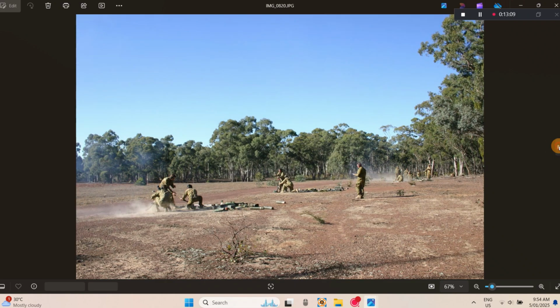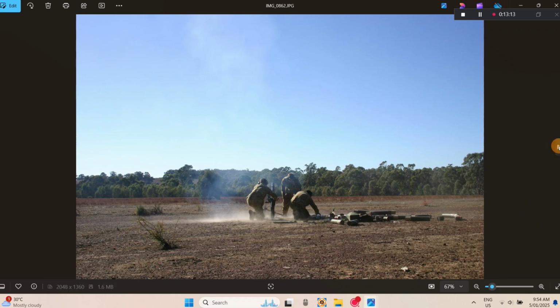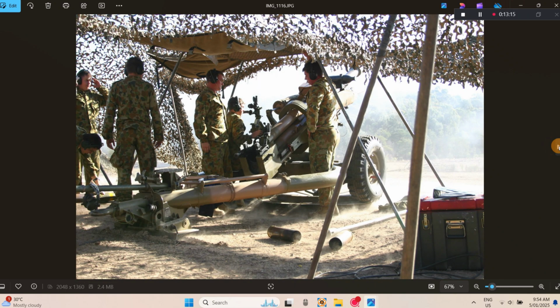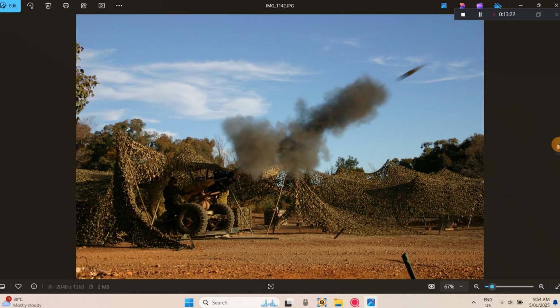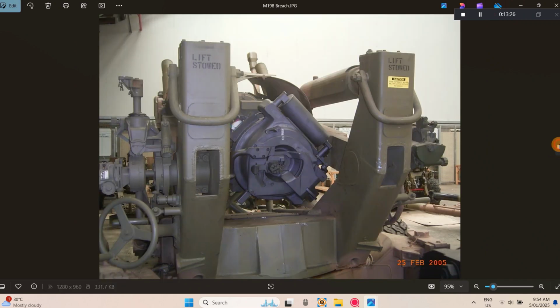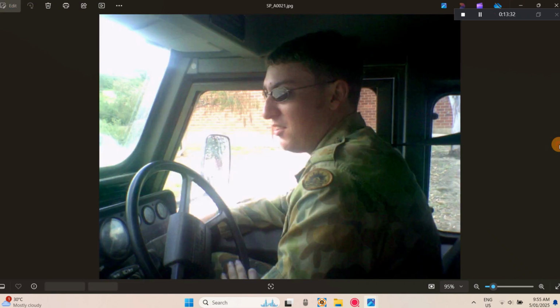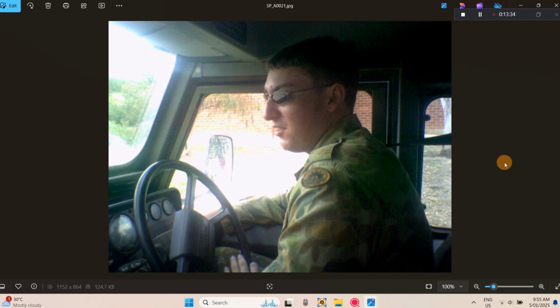Just boom, just blowing stuff up. I'd love to know what the range practices are now, because I'm sure you couldn't go down and just blow stuff up. Big shells laying on the ground, just nice. And there's one of the 190s, I think they are, the big gun that the Mack tows. I never got to see one of them fire, but doofus me was driving a Land Rover ambulance.